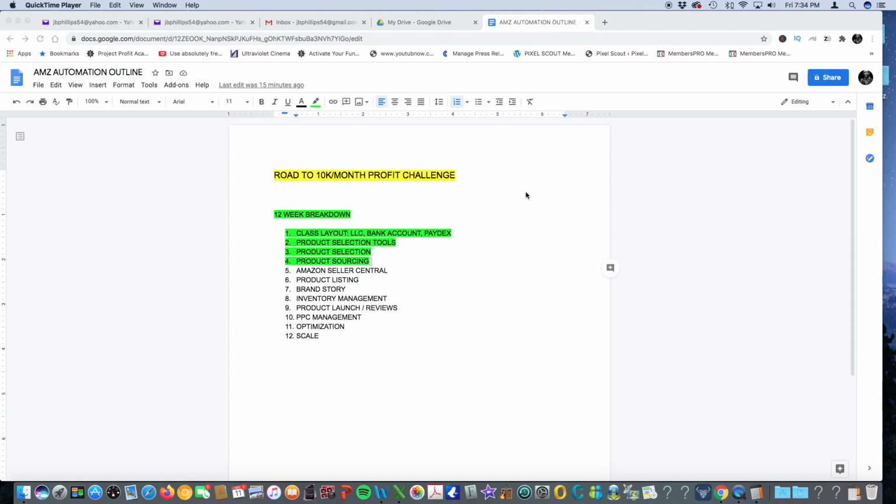And so far we've done the class layout, and that was like the beginning stages of creating my LLC and picking out a bank account, which I ended up choosing Chase Bank, and then also using a Paydex profile for my business. That way I can have cash flow on the back end, like 6 to 12 months into it, just in case I need a huge influx of cash for my inventory, just to help keep up, and that way it doesn't go to zero, therefore dropping me off the first page. That's the reason why I have the Paydex profile. And if you're not sure what that is, check out the very first video. I kind of explain and break down why I'm doing it and how I'm doing it.